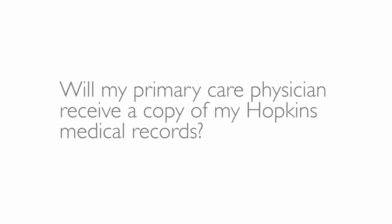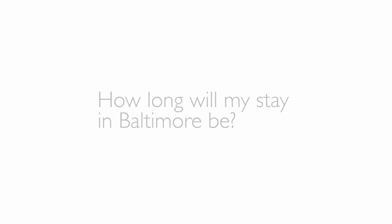When you check into the clinic, you can request a copy of your current medical records from Hopkins to be sent to your physician once they become available. We like to ask patients to stay at least an additional day, so if there are any testing requirements or the physician asks for additional tests, we can get those scheduled.